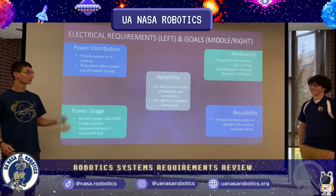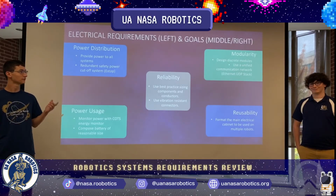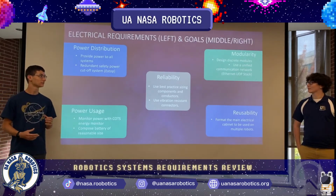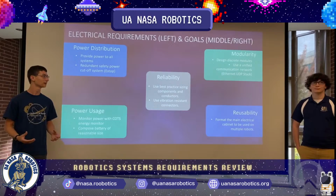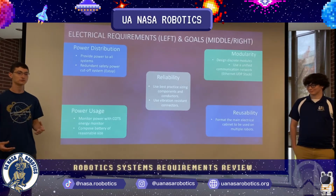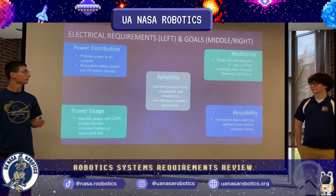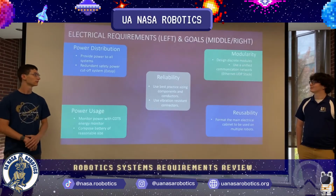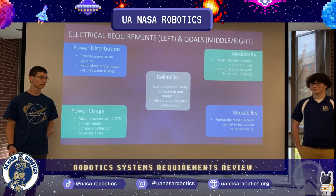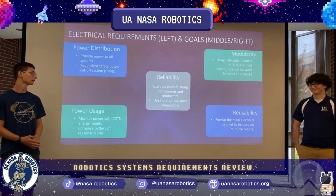And so, in addition to the requirements set by NASA, we have our own goals for the year. These also include modularity, sort of like the mechanical team. We're trying to design discrete modules for certain actions, like a specific PCB to control and drive a wheel, for example, or an actuator. And these will all use a sort of unified communication network so that it ties in well with both the remote station with the operators and the single board computer on the robot.